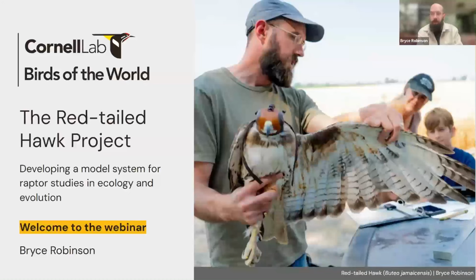Our mission can be broken down into three facets that I think are important to touch upon. The first being to promote collaboration. What I hope that our working group shows is how powerful collaboration between researchers and many different stakeholders can be in understanding a species and furthering our understanding and conducting research.